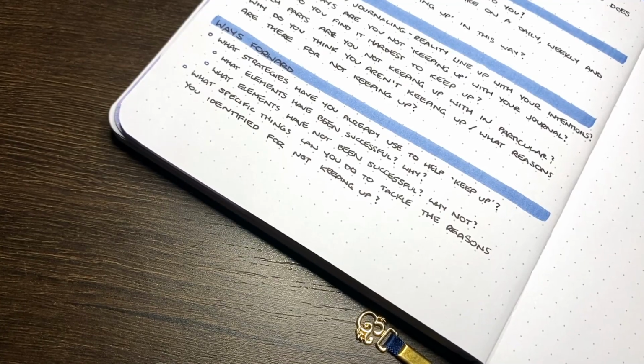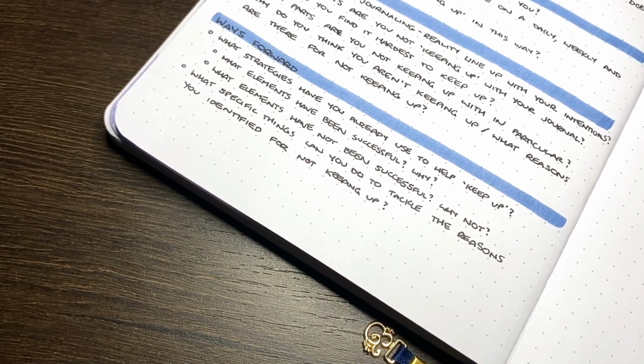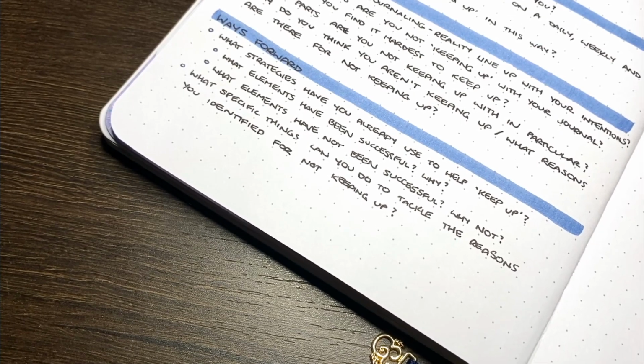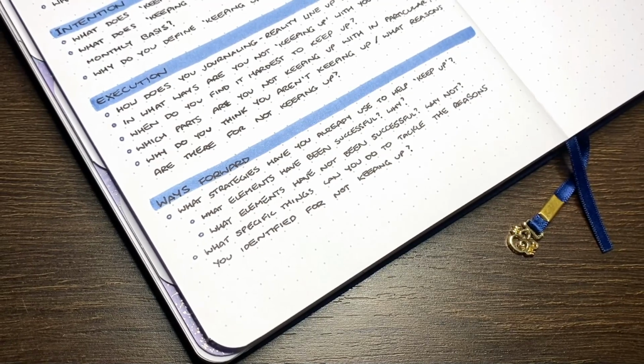Question of the day for you though, what's something that you do to help stay consistent in your journal? I personally like to make sure I leave mine on my desk while I'm working, so I can quickly reference it and fill things in throughout the day. But we'd love to hear your ideas as well.